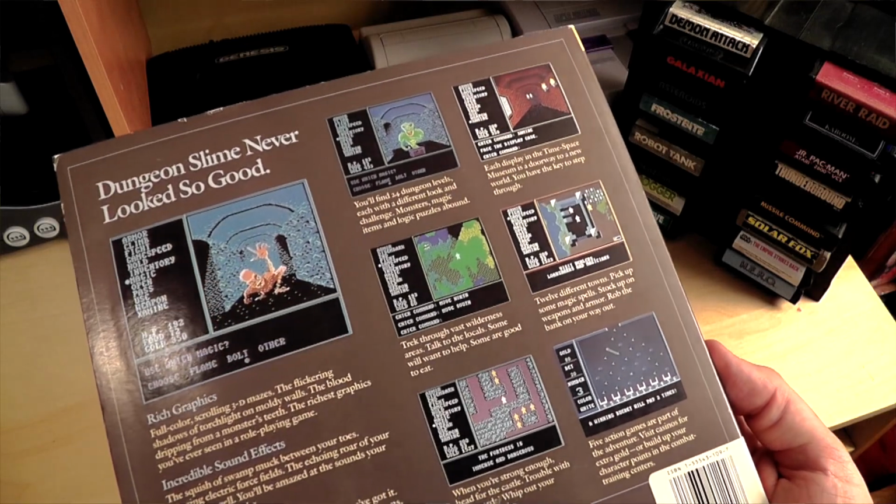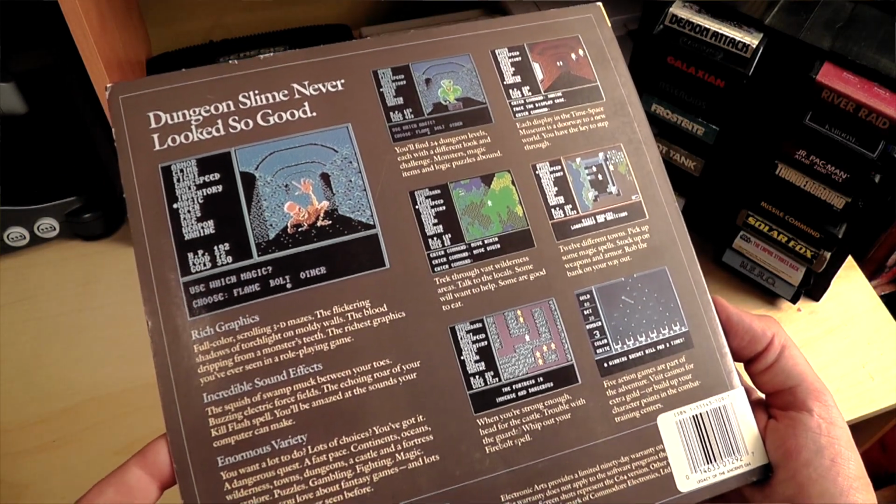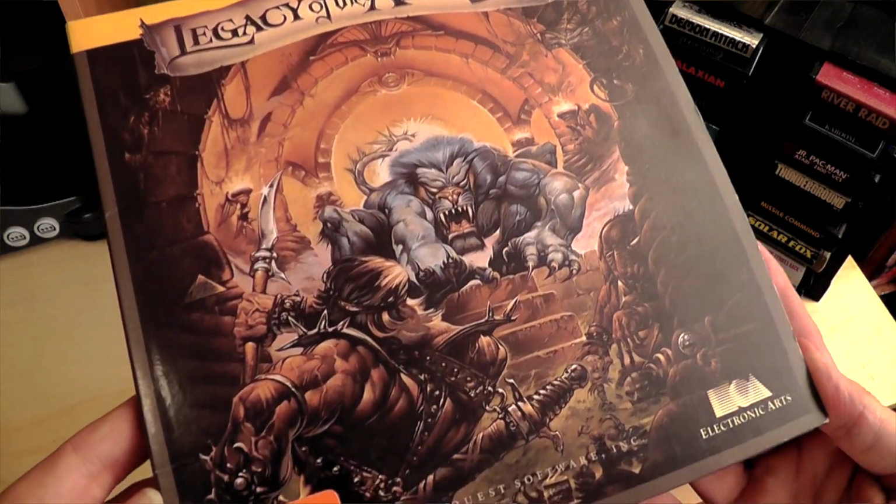And then one of my all-time favorite role-playing games back on the Commodore. I don't know if anybody remembers this but me, but it was awesome. It was by Electronic Arts, called Legacy of the Ancients. And this game was, I guess, kind of similar to the Ultima series. And today it's really dated. I don't care, man. Look at that artwork.